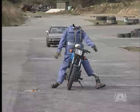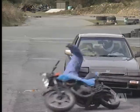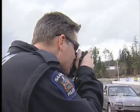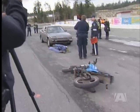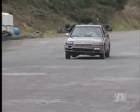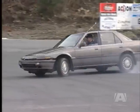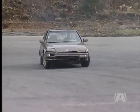About twice a year, the crash team takes to the track to test its formulas. With so many variables, the math is complex. If they've perhaps struck a pedestrian and that pedestrian has been thrown forward, we're going to get a slide speed for the vehicle and then a throw speed for the pedestrian. With more than 600 kilometers of roadways in Saanich, it's a science that is put to use more often than not. In Langford, Astrid Brownschmidt, A News.